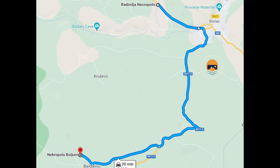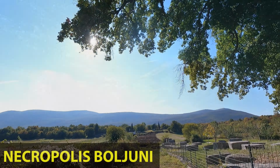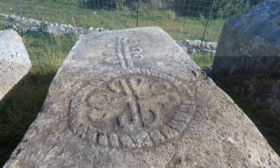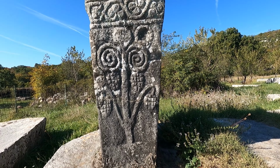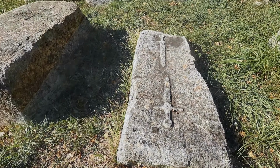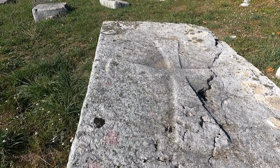Only 20 minutes away from Stolac, there's another necropolis that you don't want to miss. This place is just idyllic. So beautiful. The historians determined that people buried under these tombstones were early Slavs and the local Illyrian population. The carvings show images of people, things and customs that were important to the deceased.